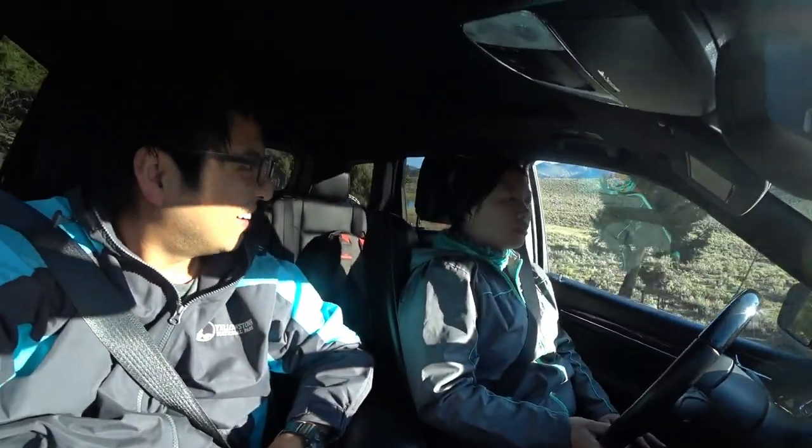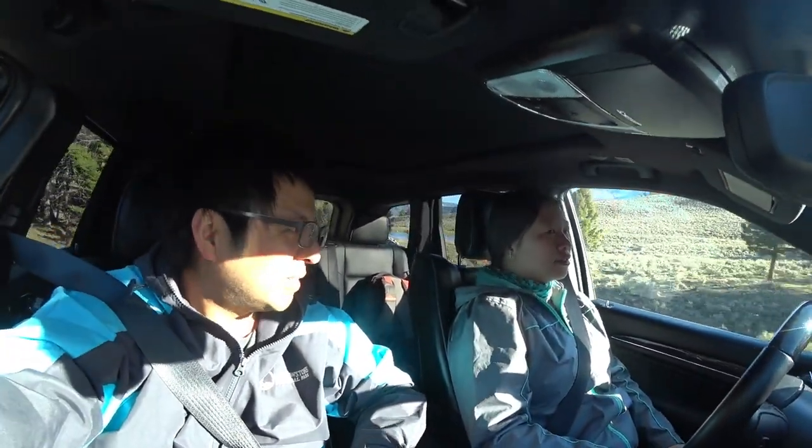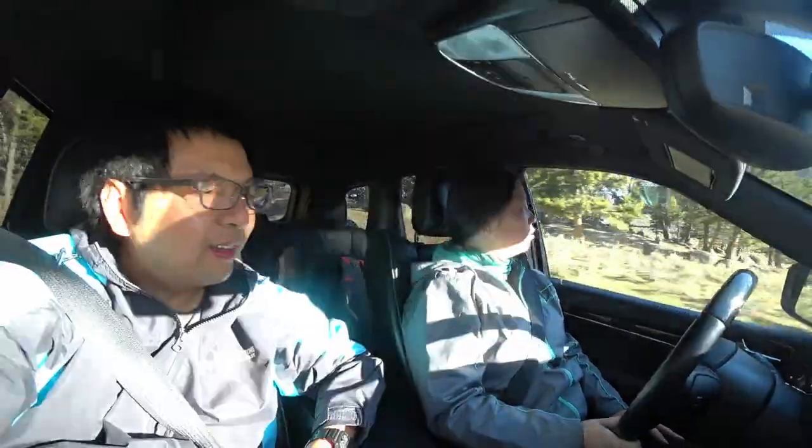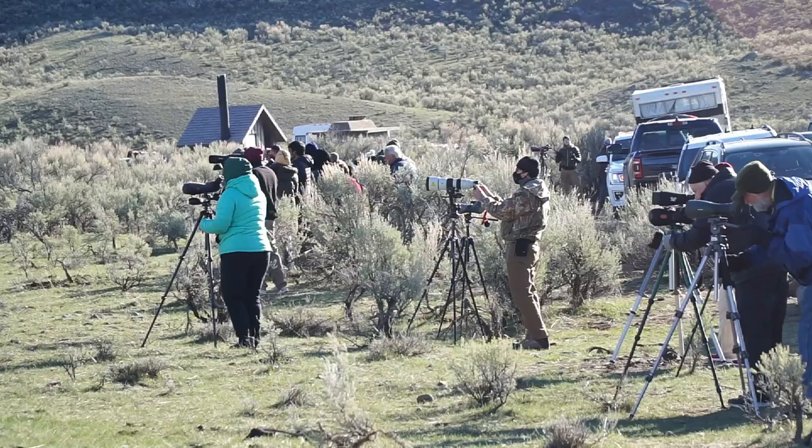Okay, there's way too many bison to see on this route, right? This is the most ever, right? This road, there's just animals everywhere. If you want to see wild animals, just come to Roosevelt Tower. It's a great route to be on, to see all the wild animals.